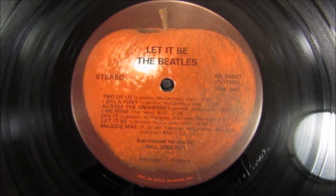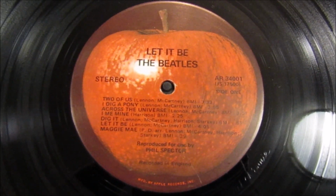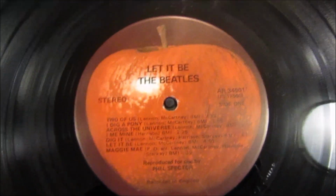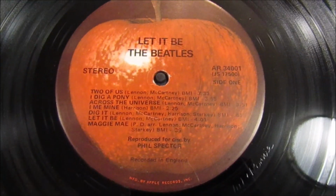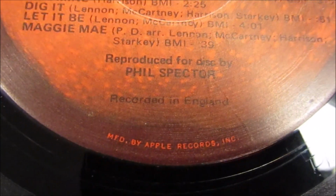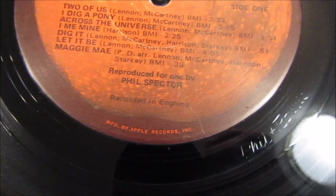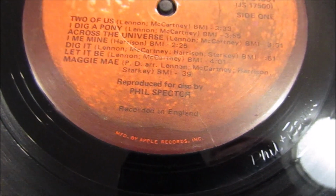Here's a little bonus before we get into the modern day. Here in the United States, Let It Be was issued on this label variation, the red Apple label, which, just looking at it, they put a red wash over the regular Apple label. And this is that "manufactured by Apple Records" indicia. So obviously they went to this around 1970. And in the run-out groove, we got Phil and Ronnie as well.